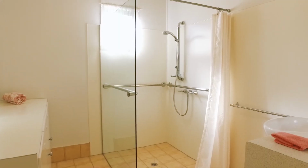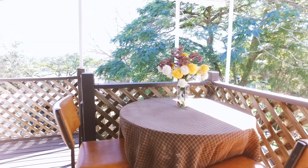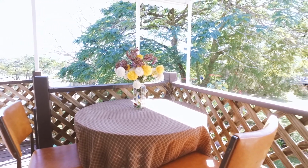The main bathroom has a large shower and vanity. The private covered deck boasts hinterland views all the way to Mount Cooroora.